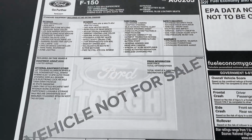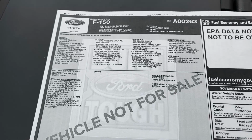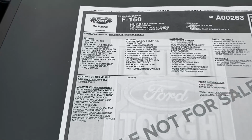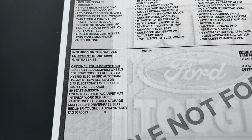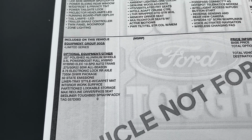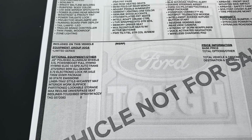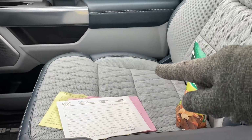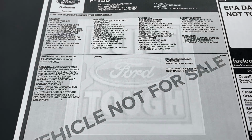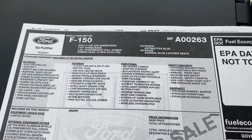On the sticker, I don't have a price, which is irritating, but from what I've shopped online, this is like an $80,000 truck with some of the options. 22-inch aluminum polished wheels, the 3.5 PowerBoost. I have the 373 interior work surface. I have the max recline driver and passenger seat, which I'll show you on that side, I think would be a better way to show it. And there's all your features there. Again, Antimatter Blue and the 10-speed.